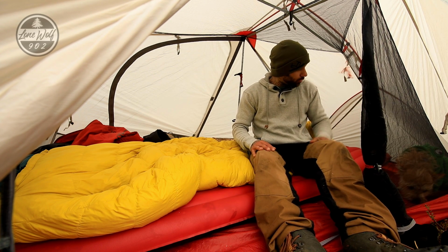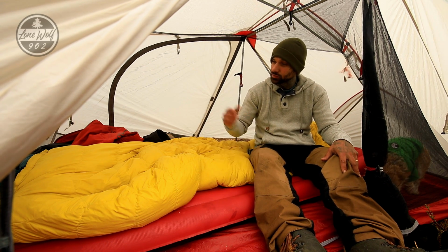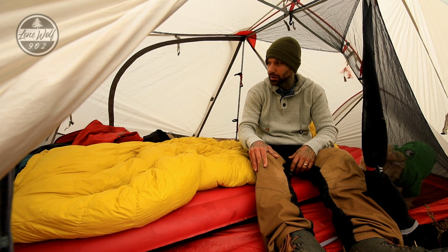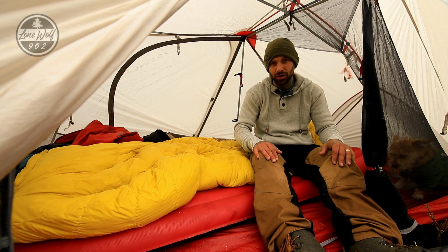So Boomer is hiding in the corner right now, sniffing around. I'm going to finish up my coffee and then basically just relax inside of the tent. Not a whole lot going on today, just a lot of bushwhacking and then coming out here in the open area to camp. So I am definitely hungry, so basically going to relax, try and dry out a little bit, and then start on a hot supper.